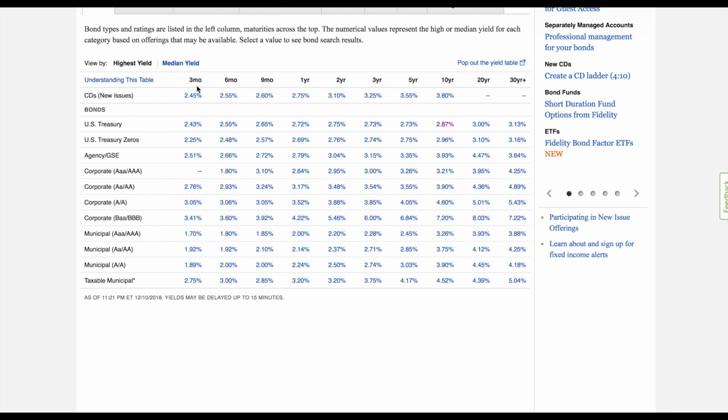Yeah, so the next thing you want to look at is the maturity dates. So you want to take into consideration how long you want to lock your money up in these bonds. If you don't need the money for a while, you can look at a 3-year bond, 5-year bond, 10-year bond, and they even have 30-year bonds. Keep in mind though that the longer you commit to these bonds, the more sensitive they're going to be to current interest rate changes.